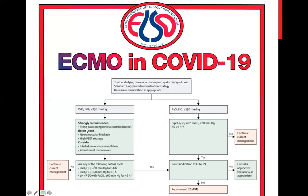If it's less than 150, prone positioning is strongly recommended, with neuromuscular blockade, a high PEEP strategy, and recruitment maneuvers. If the patient's ratio is less than 80 for 6 hours or FiO2 less than 50, and if it doesn't meet that criteria, you continue, as the patient is improving. If yes, you go to the other arm of the guideline.